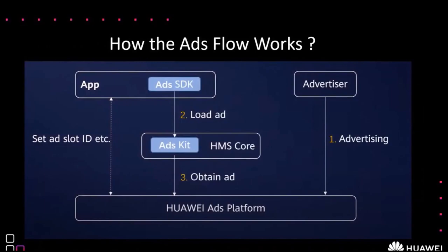Now let's talk about how the ads flow works. First, an advertiser places an ad on the Huawei Ads platform. Then the developer integrates the Huawei Ads SDK into their app and uses the APIs provided by the SDK to request an ad from Huawei through the HMS Core. Finally, the HMS Core obtains an ad from the Huawei Ads platform and returns the ad to display in an app.